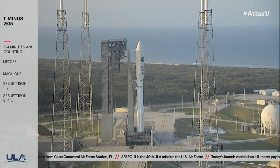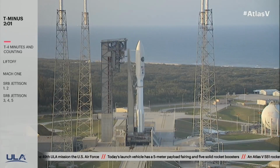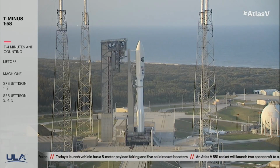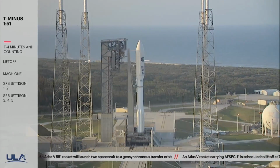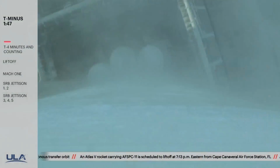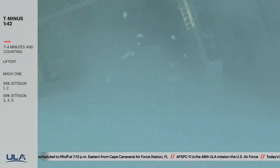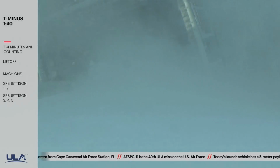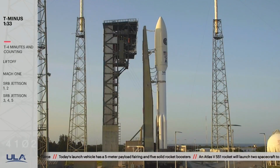Roger. 159. Vehicle internal. 155. Launch sequencer start. 150. Carrying Centaur LH2. Carrying Centaur LO2. 140. Launch enabled. 137. FTS armed.